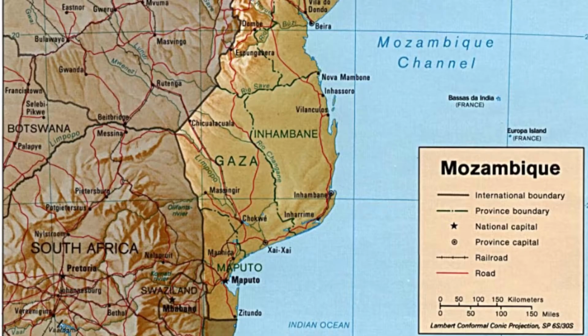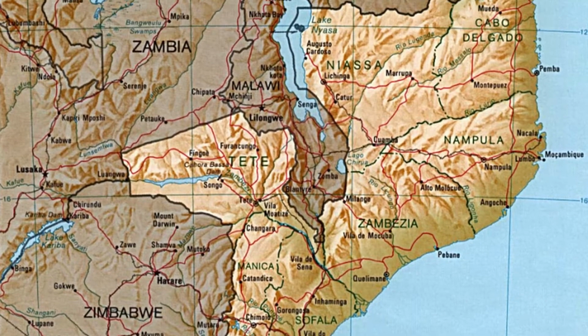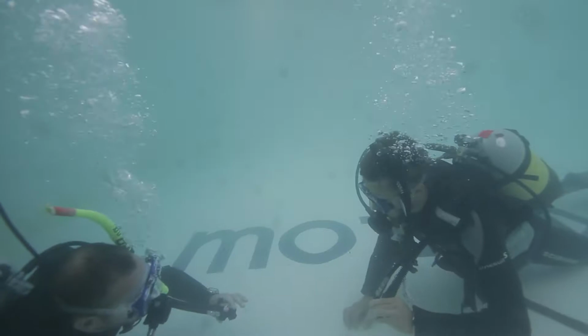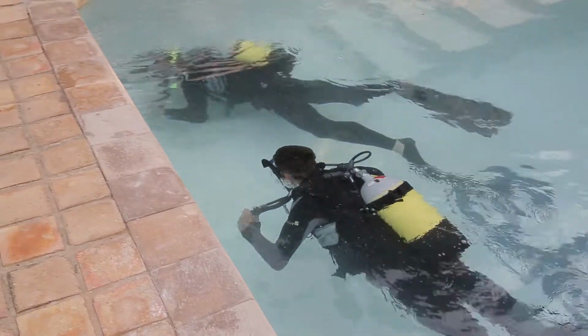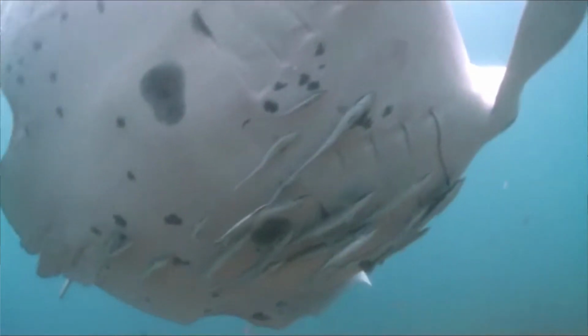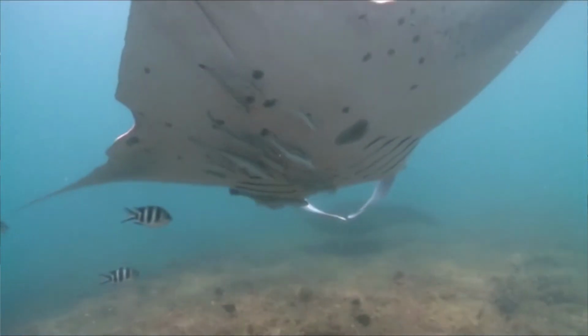We are in Mozambique, the only INTD fully technical dive centre in Mozambique, as well as being a PADI-friendly and recreational-friendly general dive centre. We do lots of other stuff as well. And our open water student today had 3 manta rays on his second time ever in the sea, which is quite an unusual thing to do. To be able to see manta rays during an open water course is pretty good.